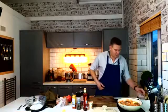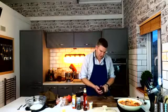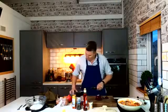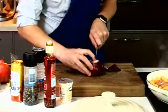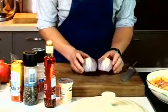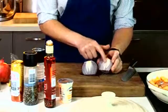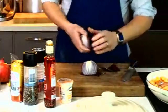So, right. Red onion. Colour and sweetness. I much prefer them, especially in this kind of dish. It just works really well. But what's important is when you cut through the onion like that, if I open that up, you can see, because I've cut it and kept the core on, that means the onion will hold together. And that's quite important in this dish.